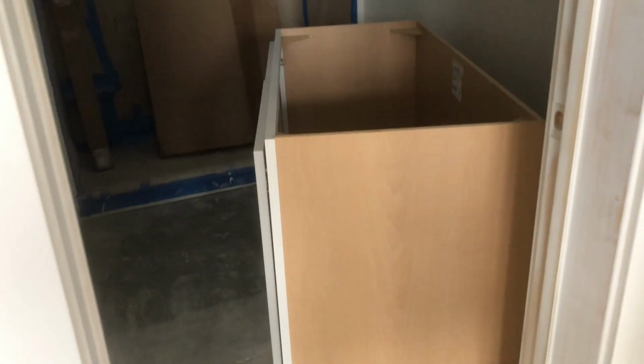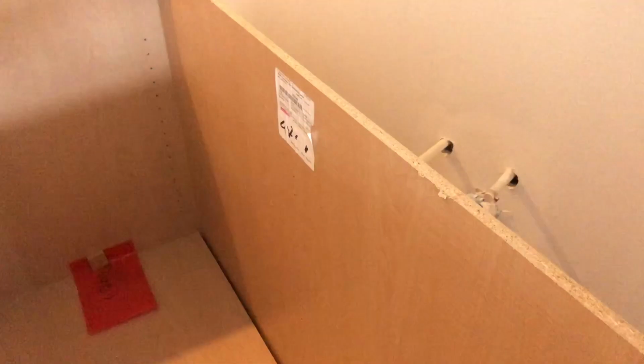However, we had a vanity delivered today, and fudge nuggets, it's ginormous. I could take a bath in this.